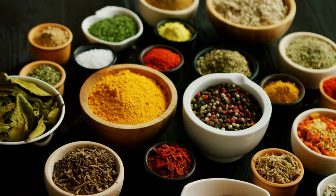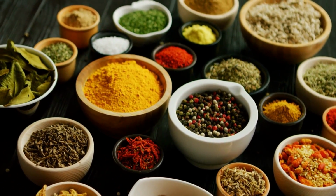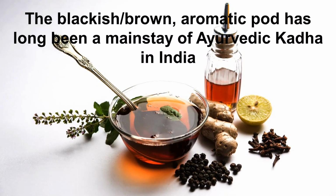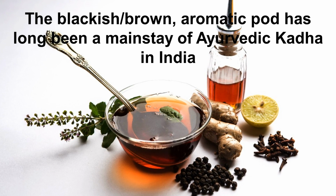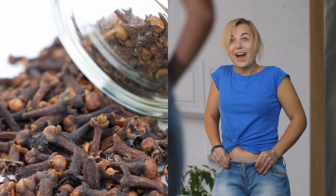Yes, you heard us correctly. The pantry of an Indian is filled with a variety of spices that provide a variety of health benefits. Cloves are an example of such a spice. The blackish, brown, aromatic pod has long been a mainstay of Ayurvedic Kadha in India, and there are many reasons why you should start using it in your regular diet as well.